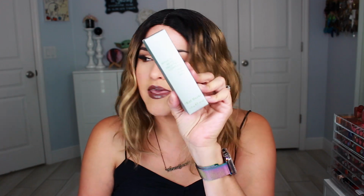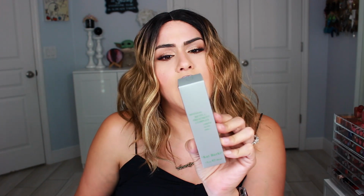And it does smell like passion fruit, which is my jam. I love me some passion fruit. Next, we have the Reversal Retin C Treatment Complex by Kate Berkey. And this is, what does it say? It says, put the ultimate super nutrient complex, vitamin C and retinol, to work for you.